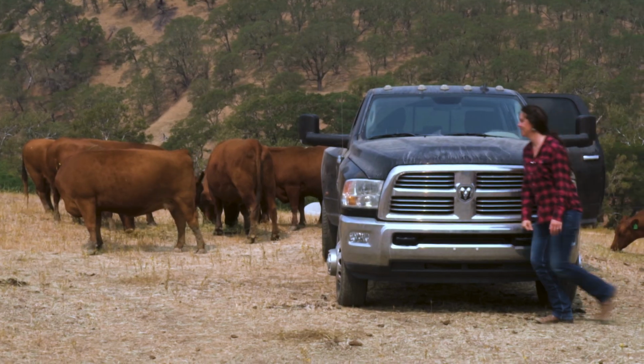And because these lands are dependent on such a variable resource, rainfall, not just quantity, but also the timing of rainfall, it makes them that much more vulnerable to increasing variability and climate change.